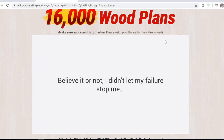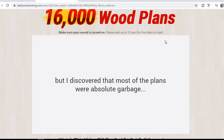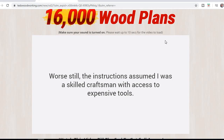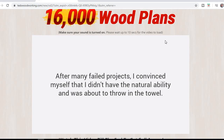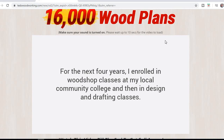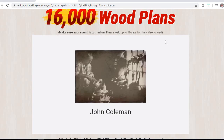Believe it or not, I didn't let my failure stop me. I figured I would just buy a magazine and follow their plans. But I discovered that most of the plans were absolute garbage. They skip over many critical parts, their diagrams are confusing, unclear, or even wrong. Worse still, the instructions assumed I was a skilled craftsman with access to expensive tools. After many failed projects, I convinced myself that I didn't have the natural ability and was about to throw in the towel. So I decided to go back to school. Literally. For the next 4 years, I enrolled in woodshop classes at my local community college, and then in design and drafting classes. And in my journey, I met someone that changed my life. His name is John Coleman, a master craftsman from Texas, and he reminded me a lot of my grandpa.